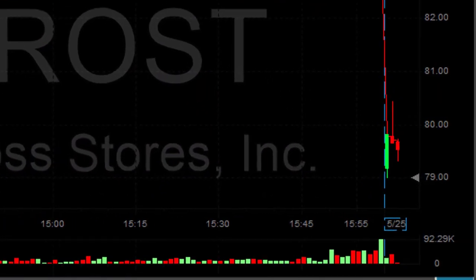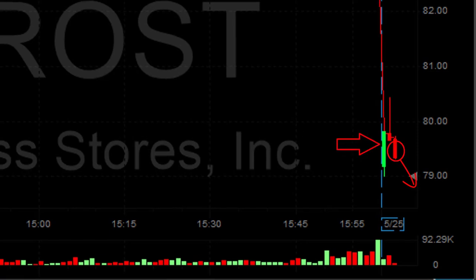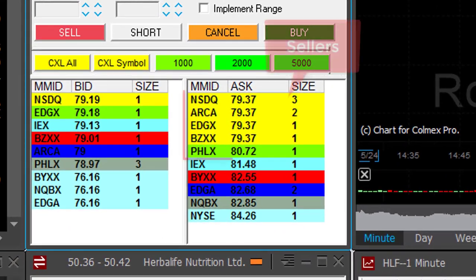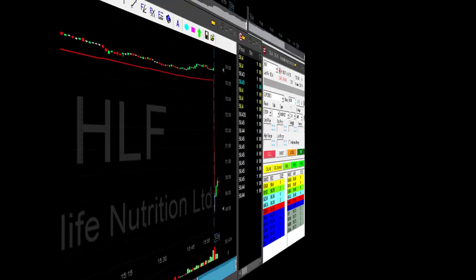ROST is down 4% and it looks like a nice reversal. I always look for the first candle up, and that was a nice green candle as it moves down now. Okay, just saw the sellers moving down a little bit, buyers moved down, shorted 4,000 shares.